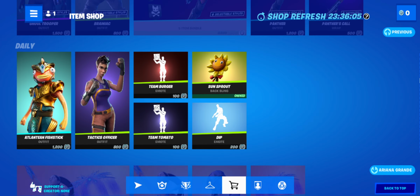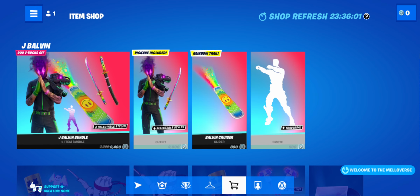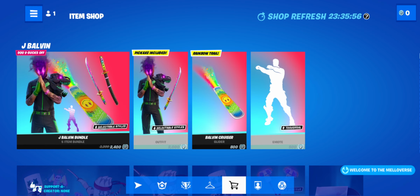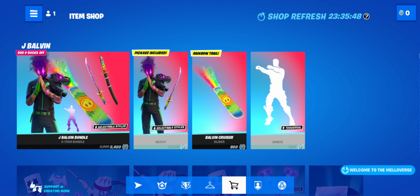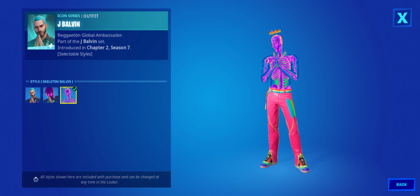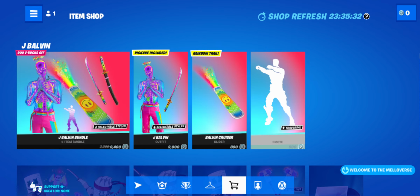Honestly, interesting item shop. Lots of things that are really good came back. Like, for example, these top bundles right here. Like I said, this is the J Balvin bundle. It's worth buying. It's really good. I mean, definitely, even though this style's sweaty, it's really good. And I say that from the fact that you see it once or twice, but you mainly see the pickaxe with this skin. And yeah, that's why it is. But I mean, yeah, not that bad of an item shop. Lots of good things came back.